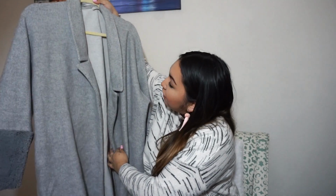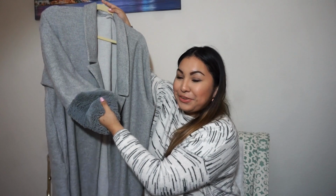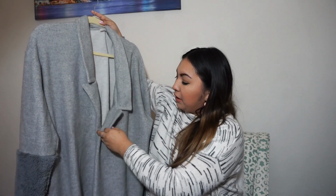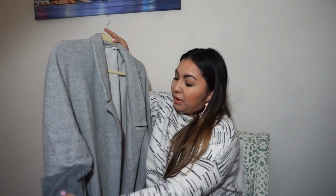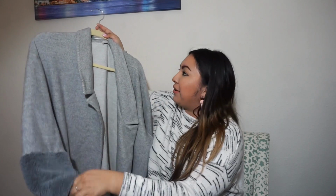So this is what the jacket looks like. It's just this gray jacket that has these really cute sleeves, and the only thing I do wish it had is a button or something here, but that can easily be added in. So it looks like a coat, but it's not of a coat material. It is really soft and incredibly warm, especially the sleeves because of this super cute and fuzzy material they put at the end. But I just think it's really cute.